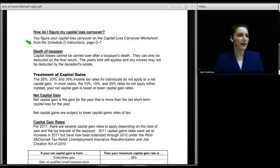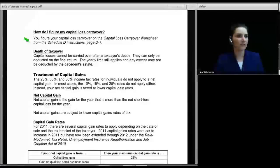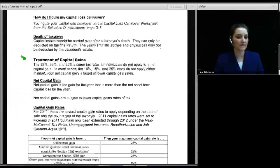How do I figure my capital loss carryover? Well, you figure your capital loss carryover using the capital loss worksheet. And I just showed you two separate illustrations of how that worksheet works, one for 9 and one for 10. And of course, 2011 has its own again. And you can find those in the Schedule D instructions on page D7 of the instructions.